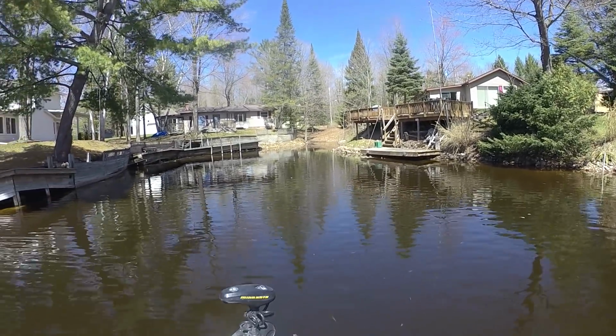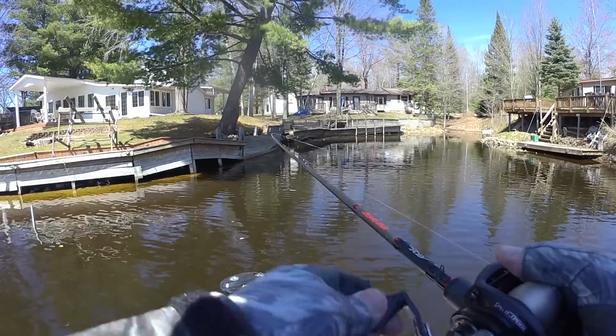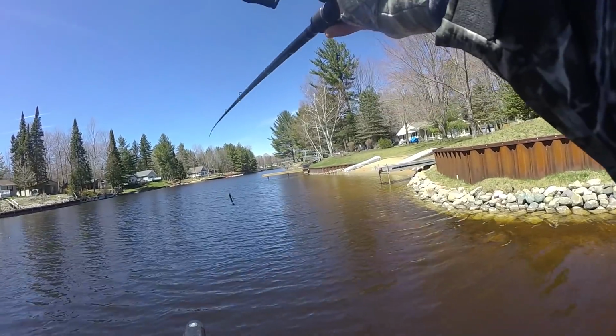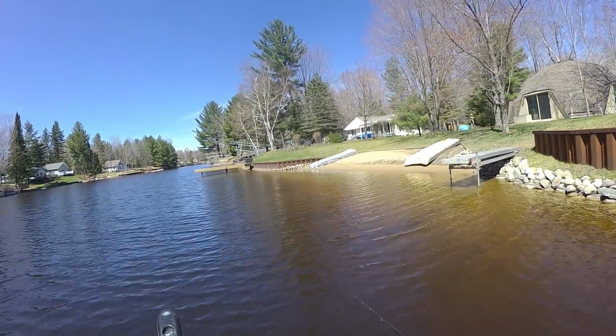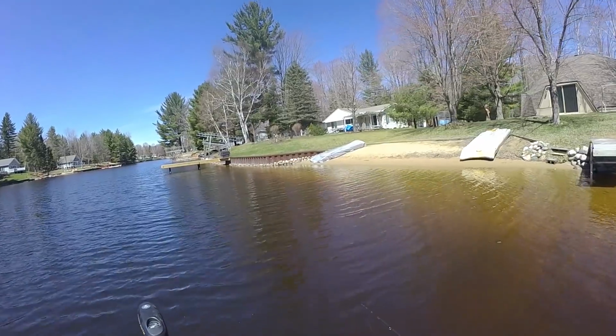Now, hopefully that's a pattern and not just a red herring. Okay, we're gonna hit this dock, then we're gonna cut across and hit that dock and go back. And then we'll go some main lake stuff. I'm curious if they're on the main lake docks.